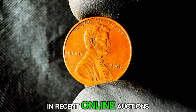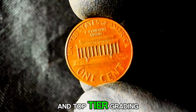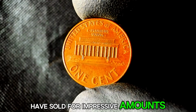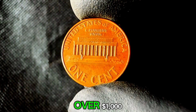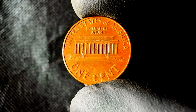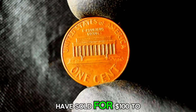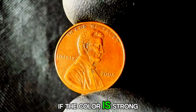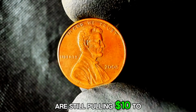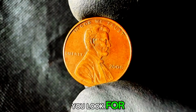In recent online auctions, 2008 Lincoln pennies with that brilliant copper hue and top-tier grading have sold for impressive amounts. One MS67 red example fetched over $1,000. Others in MS66 with particularly rich color have sold for $100 to $300. And raw, ungraded examples, if the color is strong enough, are still pulling $10 to $25 from hungry collectors. So what should you look for?